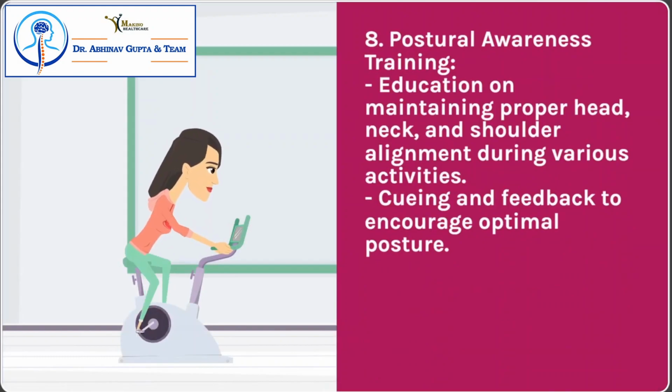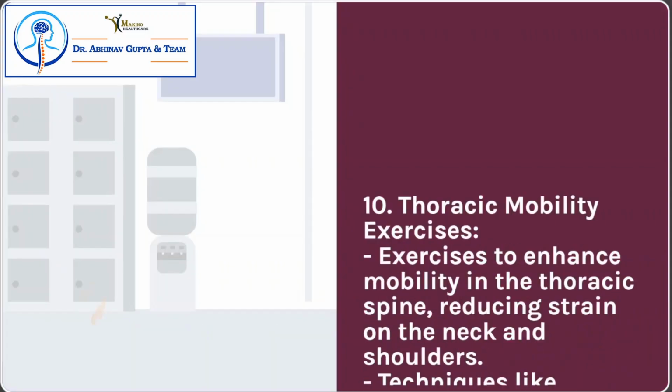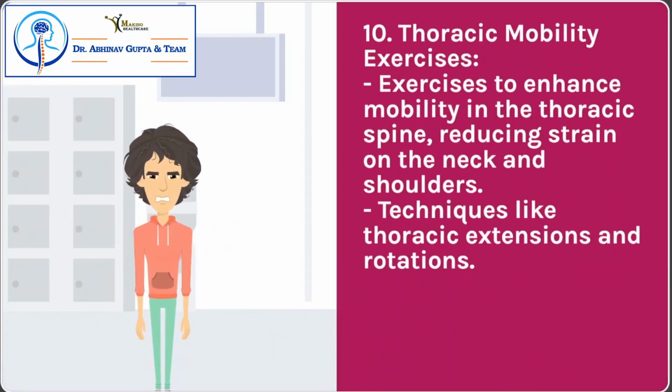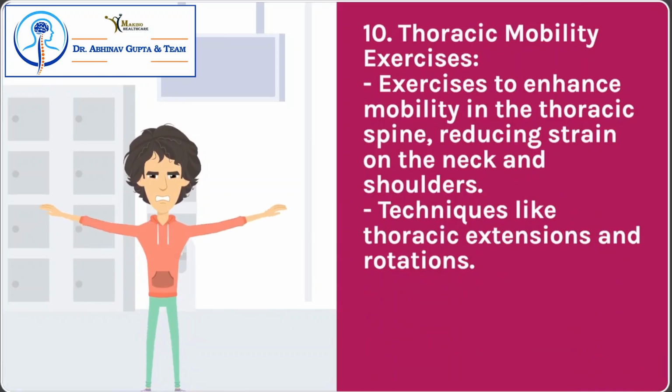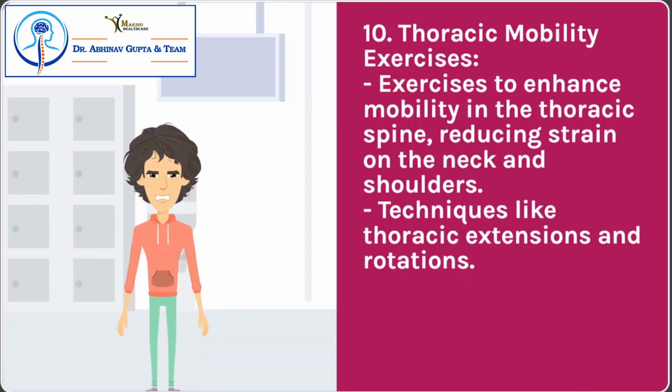8. Postural awareness training. Education on maintaining proper head, neck, and shoulder alignment during various activities. Cueing and feedback to encourage optimal posture. 9. Cervical traction. Gentle traction applied to the cervical spine to relieve pressure on nerve roots and improve overall spinal alignment. 10. Thoracic mobility exercises. Exercises to enhance mobility in the thoracic spine, reducing strain on the neck and shoulders. Techniques like thoracic extensions and rotations.